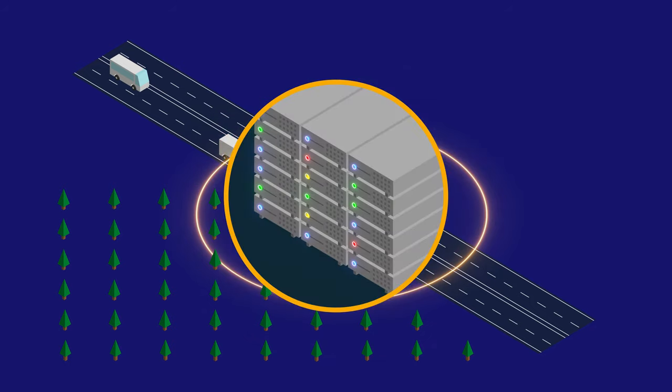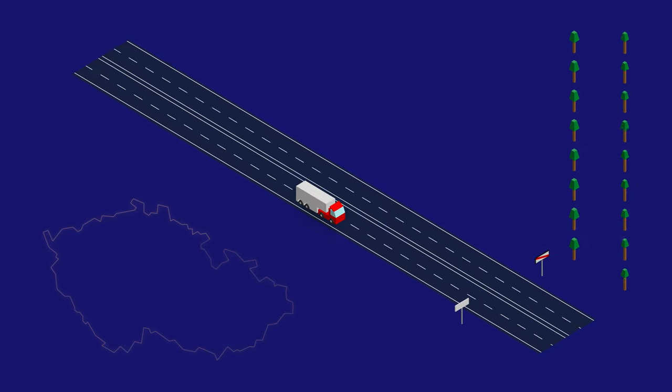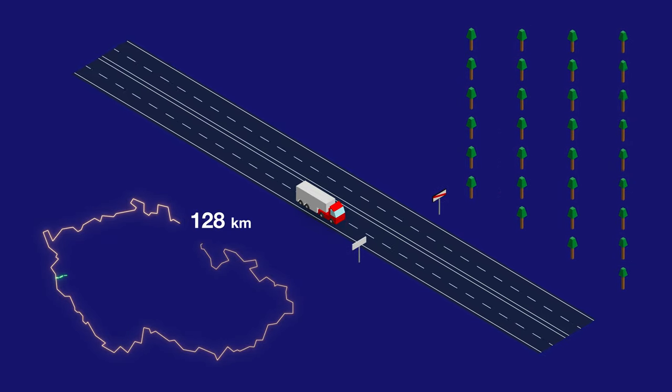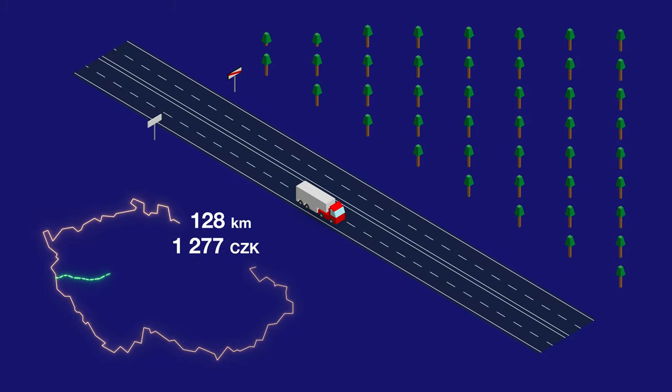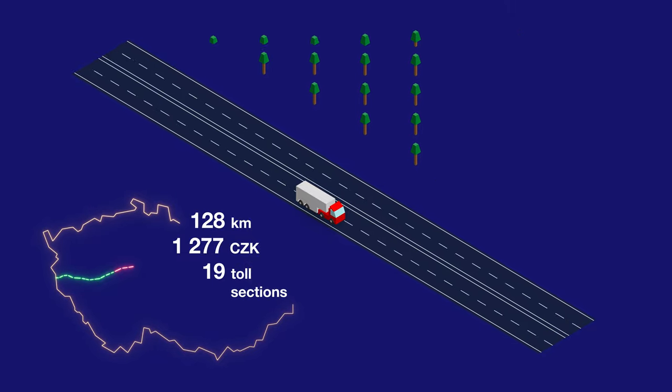This record is then sent to the system, where it's paired with stored information about the vehicle and the toll sections. The value of the toll is then calculated. For example, Helmut, who's just approaching Beroun, has driven 128 kilometres. The amount of toll is currently 1,277 crowns, and the onboard unit has detected 19 toll sections.